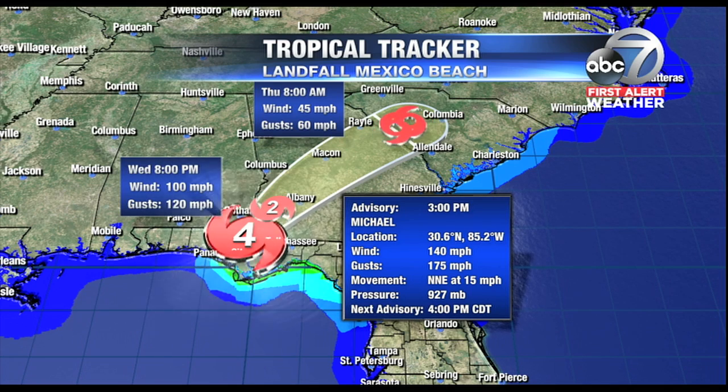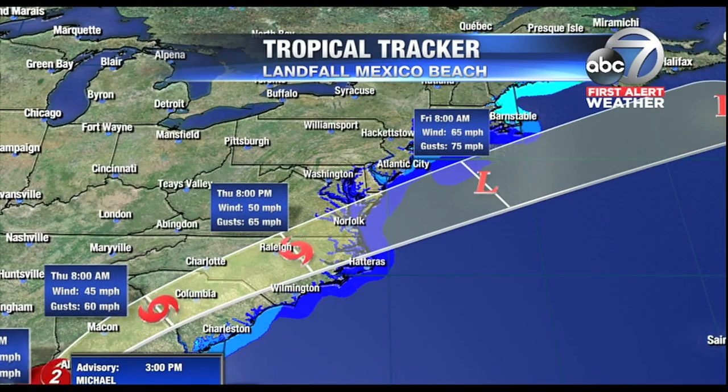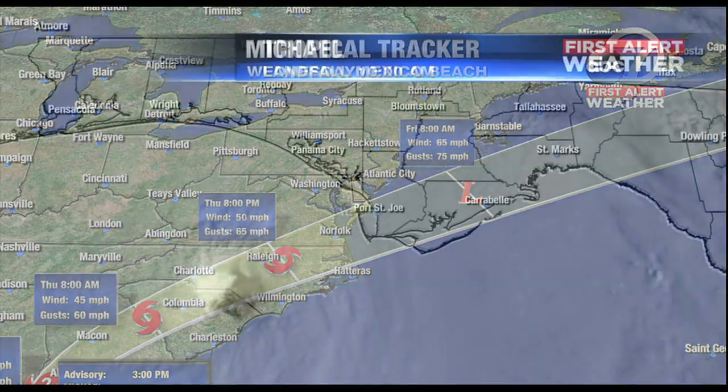You'll notice the gap in between those two symbols there, the Category 1-2 and the tropical storm. That's because it's going to be racing off to the northeast. That's good for the Carolinas. They're going to get some strong winds, power outages, but it doesn't appear they're going to see an excessive amount of rainfall. They are now in the Panhandle of Florida. They could see anywhere from 10 to 12 inches of rain in some isolated areas there, causing significant flooding.